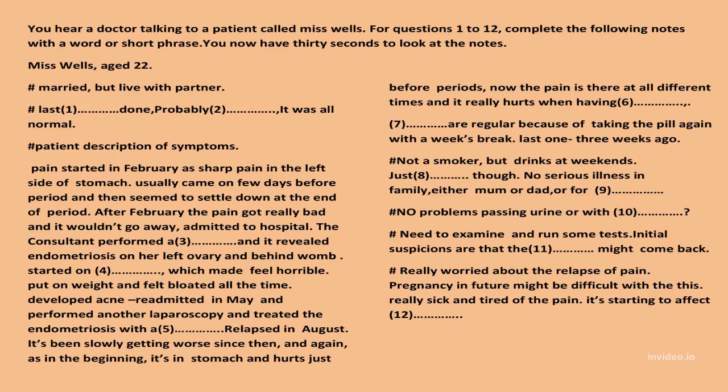I also developed acne. I hadn't had that since I was a teenager, but the pain still didn't get any better. So the consultant readmitted me in May of this year and performed another laparoscopy and treated the endometriosis with a diathermy. After that, I was much better, and the pain almost completely went away. That was until August, when it returned.